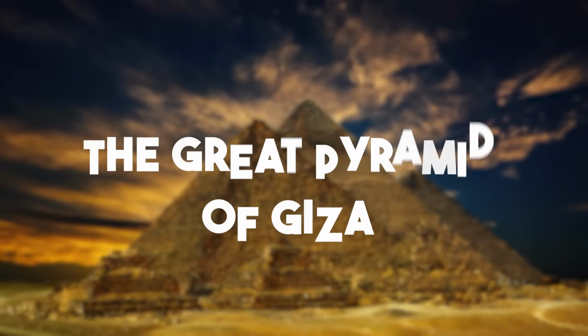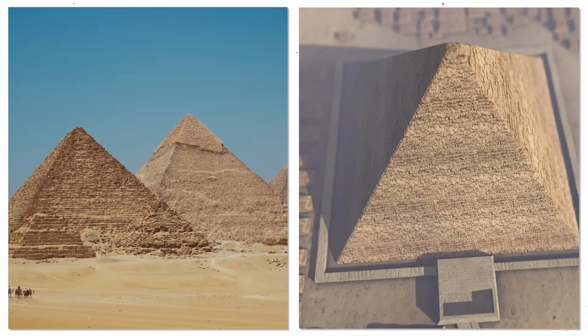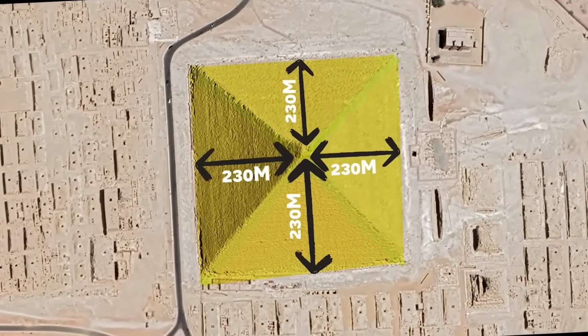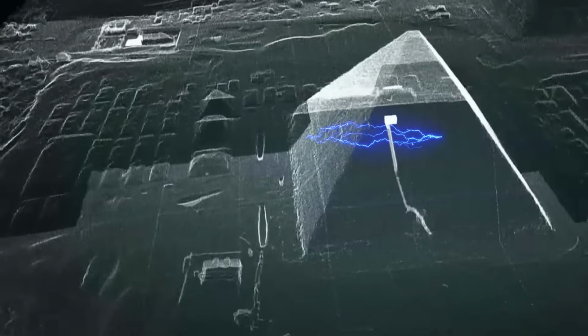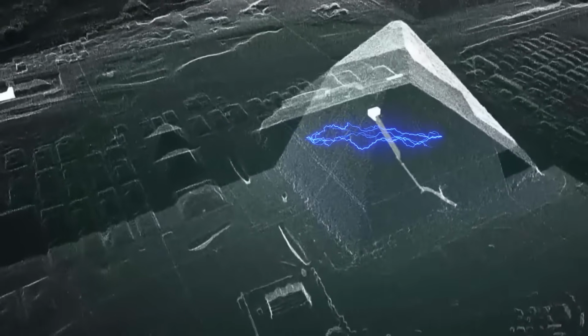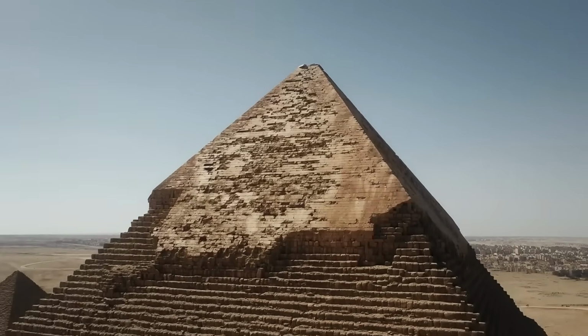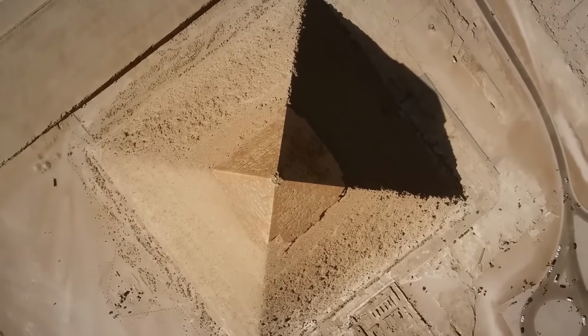The Great Pyramid of Giza is a magnet for some of the wildest theories you will ever hear. Some say it is a perfect scale model of Earth, with its dimensions mysteriously tied to our planet's measurements. Others believe it was an ancient powerhouse, built to generate and distribute electricity across Egypt. These ideas may sound wild, but could they be true? Let's explore what might be the oldest cover-up in history.